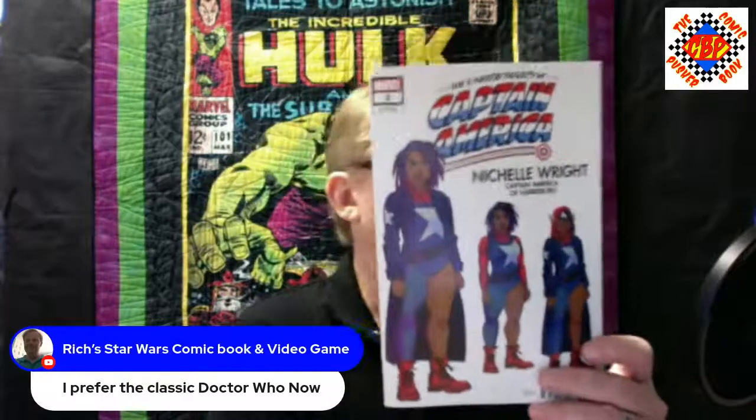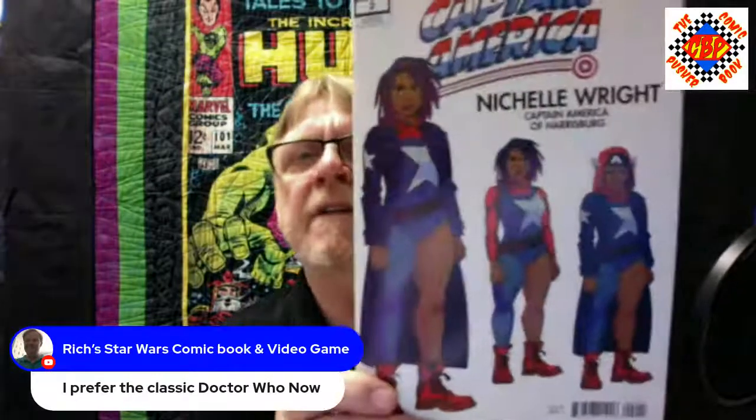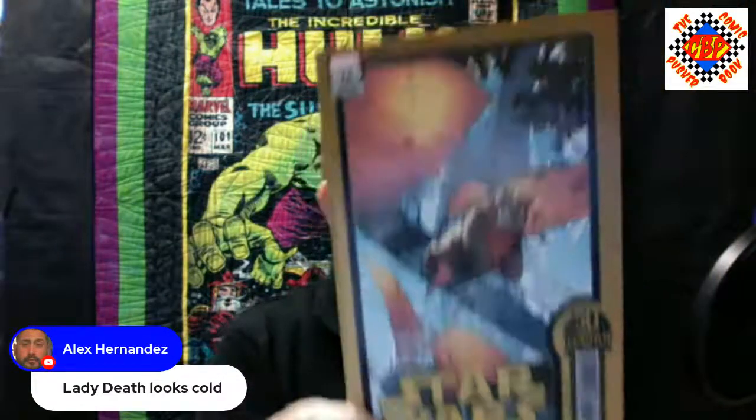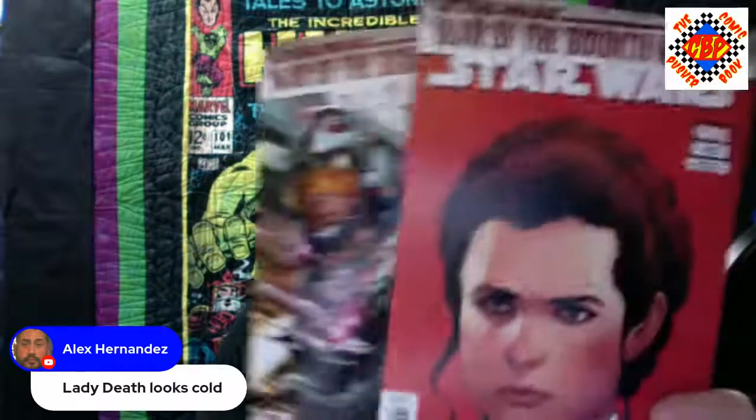Captain America, the United States of Captain America. And I believe this is a new character here. Interesting costume. I don't know what I think about that. Lady Death looks cold. Yeah, she probably is. Star Wars number 15. I'm loving this cover. Those crazy little creatures. And Star Wars War of the Bounty Hunters. This is Star Wars number 15. A couple different covers for you.